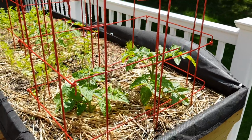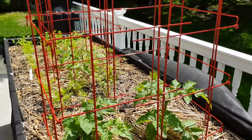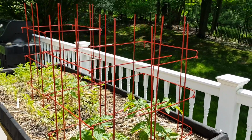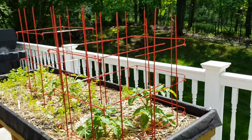So over here, I got these cool tomato cages from Amazon. They weren't cheap, but they're extremely sturdy. And you can actually cut them into any size that you want. And they look really nice, don't you think? It comes with another section that you put on top of this and you stack it up. It gets about 6 feet tall, so this is going to be a great cage.